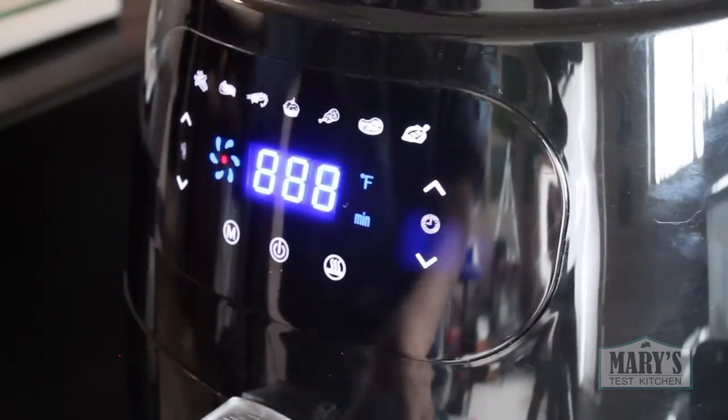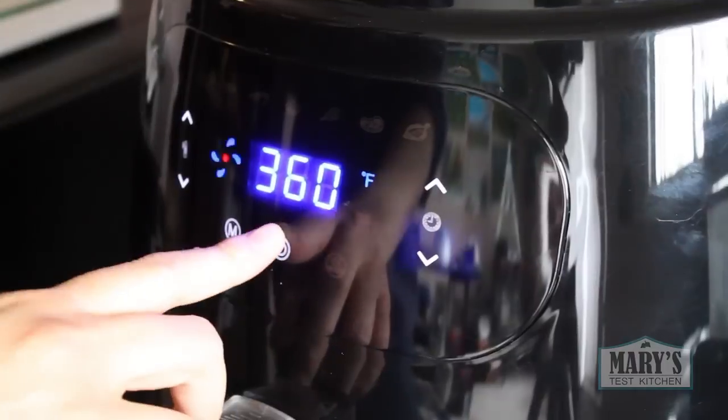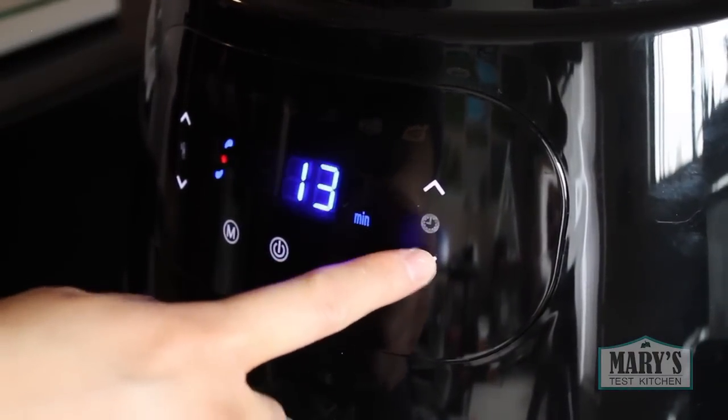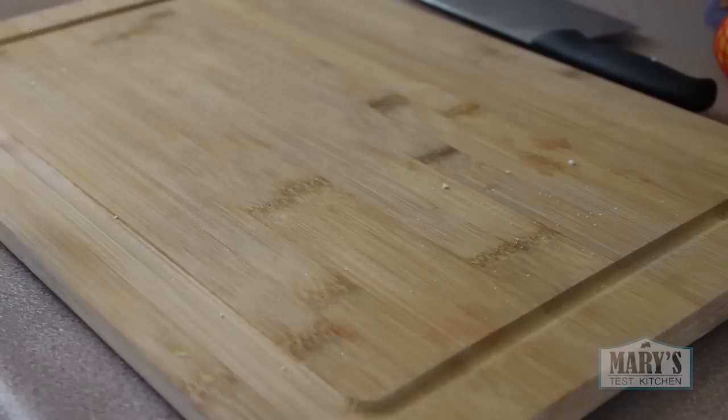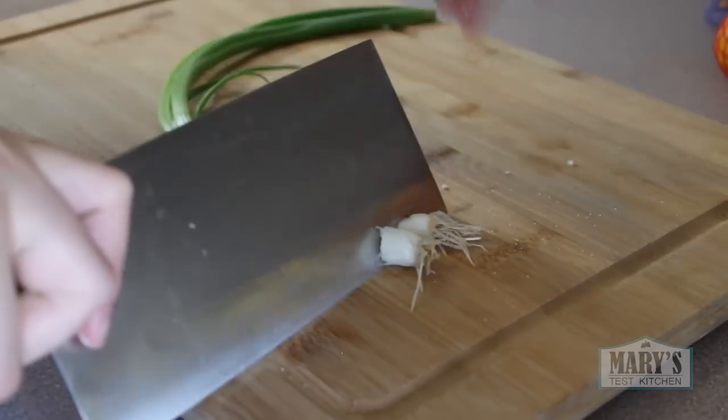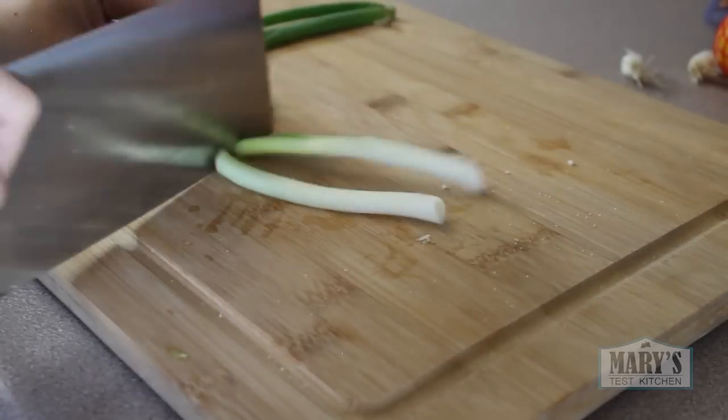There are different presets you could use, but I just use the quick start all the time, and then adjust the temperature and the time. 6 minutes should be perfect. Meanwhile, there's time enough to slice up some scallions, lengthwise, for pretty thin shreds.